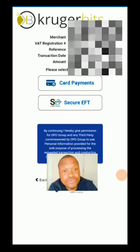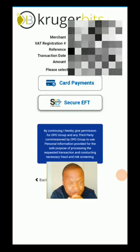Okay, then I want to do this one. This EFT, because I've never opened this. All right. I'm using the card thing because it's simple, okay?